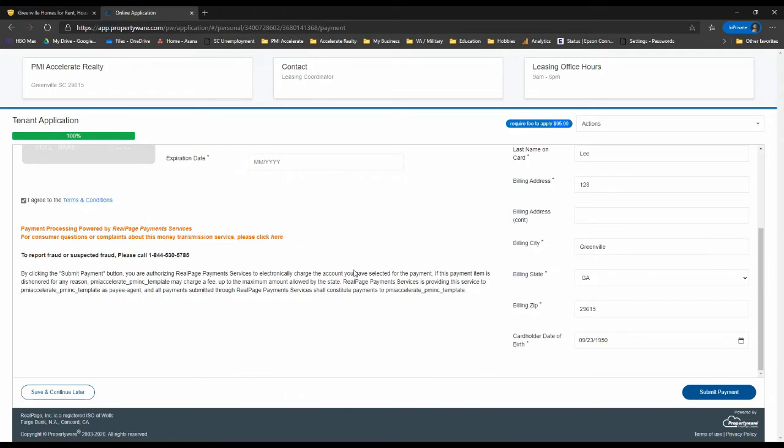Once Jimbo has signed, once all this information is in, if you've got 5 roommates, guess what? All 5 of them have to sign it. All 5 of them have to go through this process. So you need to set some time aside and go through it.